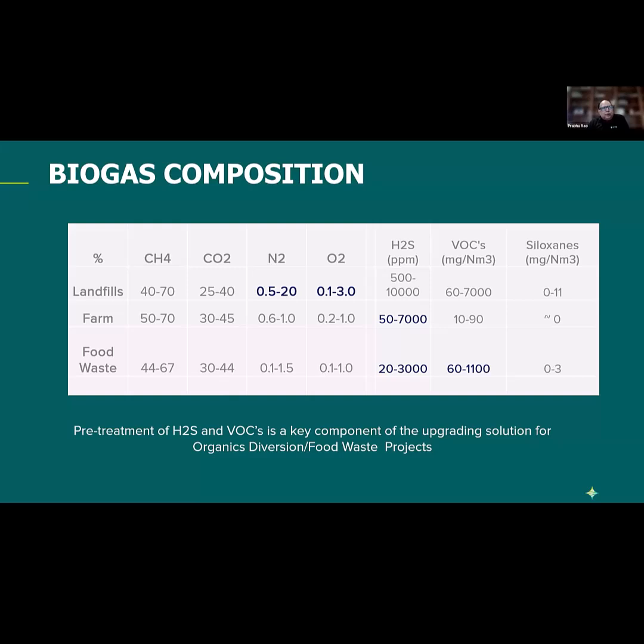When it comes to farm manure digesters, as Mike said, one of the big challenges is H2S. The H2S levels can be pretty high. So if there's anything that can be done within the digester to reduce that, I think that's a good use of investment. But when it comes to food waste, in addition to the H2S, which could be high, one of the biggest challenges is the VOCs. VOCs and terpenes were mentioned as one of them. Terpenes are obviously a major component, but there are also oxygenated hydrocarbons that could be an issue.